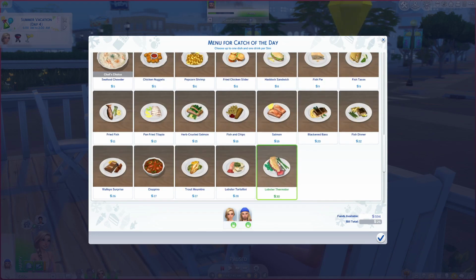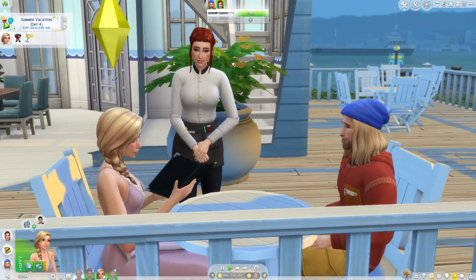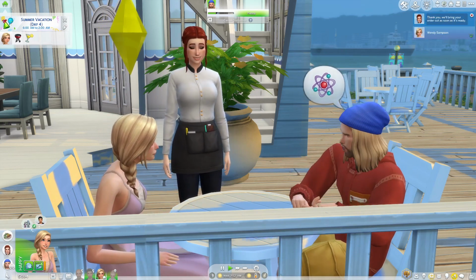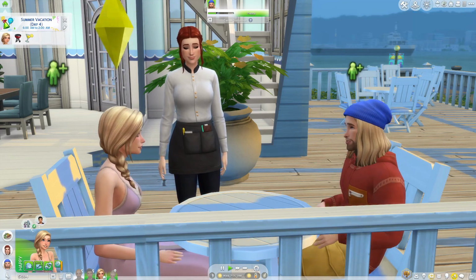Not the lobster, though, because they're just not rich enough for lobster. That's an expensive meal. Not quite that good. Let's just do some fish and chips. That sounds good. The waitress came immediately, so there was no waiting time at all for the waitress to come. So far, dining out's working really well, but let's see how quickly we get our food.